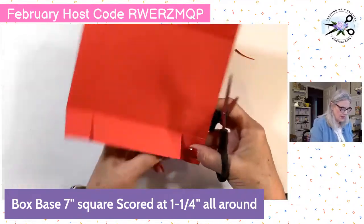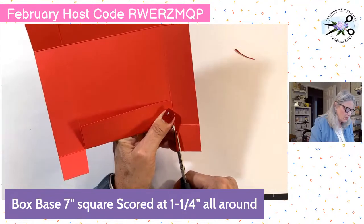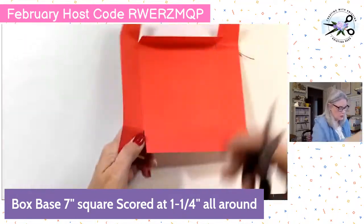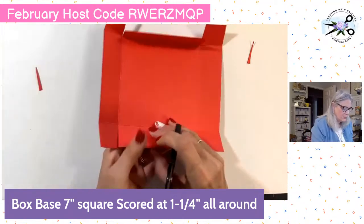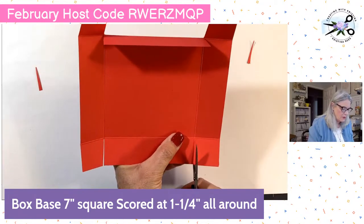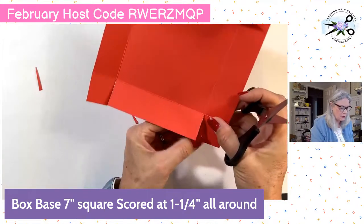All right. Well, I'm having difficulty here. There we go. There we go. And then this side. Whew. Sometimes it might be easier to cut the wedge before you cut the straight slit. But anyways, no biggie. It's just this side I'm having trouble with. And you don't need a big wedge. Just about an eighth of an inch is probably enough.